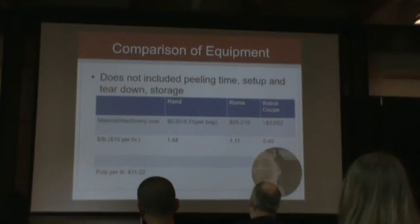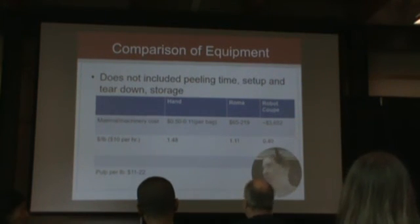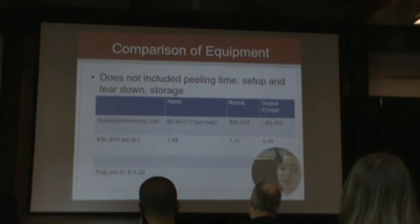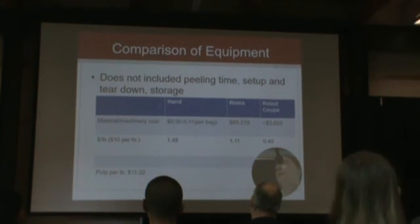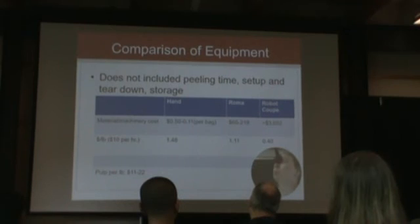But there's a big but here, and that but is about almost $4 grand. So that is the problem. The materials cost for the hand pulping is 50 cents to 11 cents per bag, depending on what you get. For the Roma processor, I could not find the specific one that I had anymore, but they range from $65 to $219 on Amazon and the internet. The Robot Coupe is somewhere around $3,600, but I'm not sure, they didn't give me an exact price. But it would be viable for commercial operations.